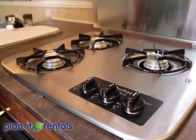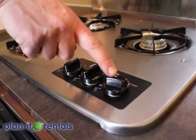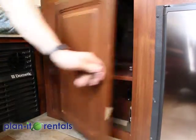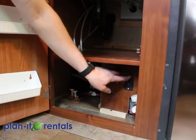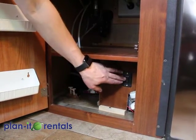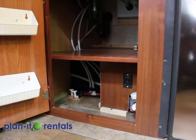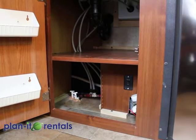To light this stove, choose a burner, take the knob all the way to the light section, push it down and light the corresponding burner with a lighter. Located here underneath the sink is your water pump. Again, this switch would be used to activate the water pump to pump the water from the water tank under the trailer up to your sink. Now we want to make sure you turn the water pump off when you're not using the water, and especially when you leave the trailer or travel with the trailer.